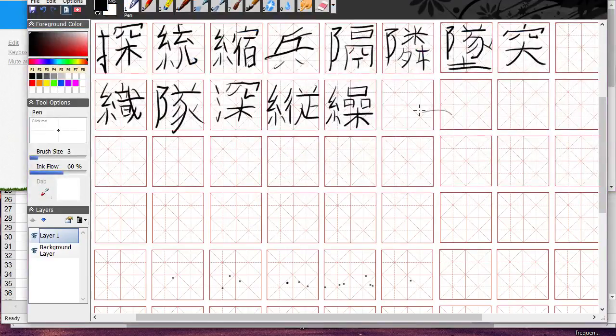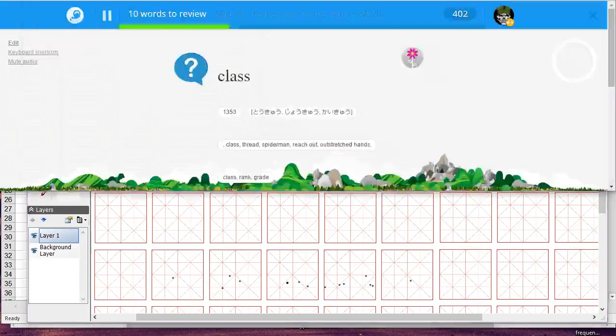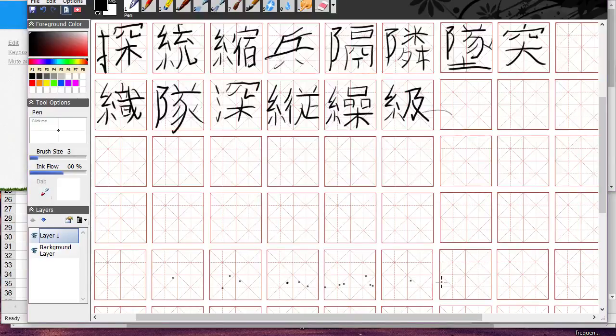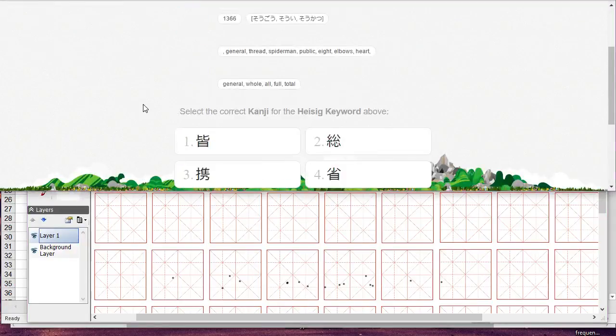Okay, so this is class. Now this is level, not class as in school. Again, we're doing Spider-Man. You ever notice he's working either high class or low class? He saves everyone who reaches out, any babies that want to reach out for help, he'll do it. Class, grade, rank. Okay, general. So it means Spider-Man is generally loved in the public's hearts. General. Soul.